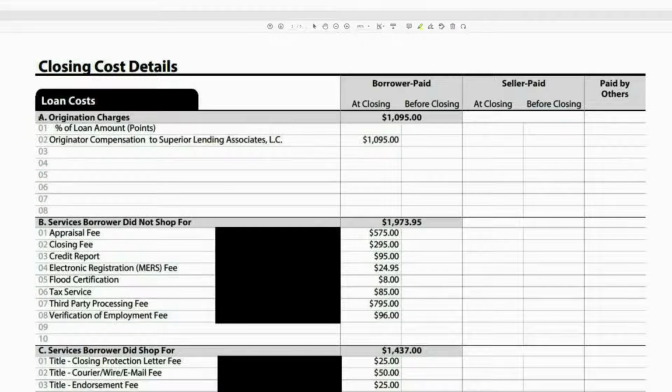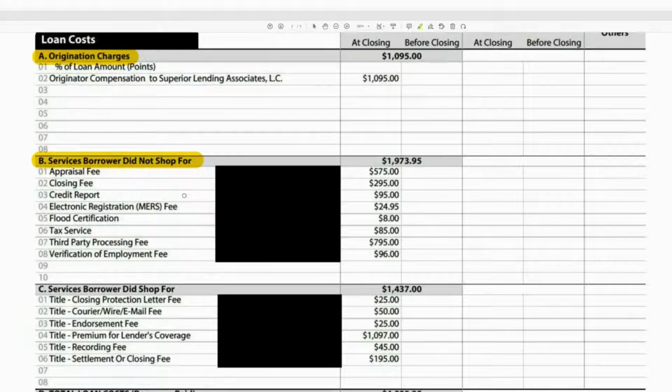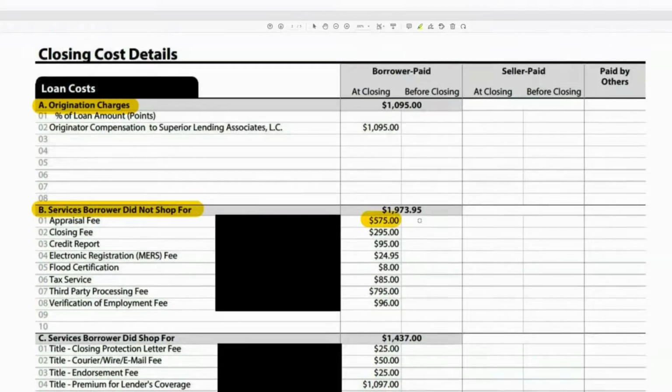Second page. Again, box A is your underwriting fee, your origination charges. If you're buying down the rate, discount points, there could be an admin fee to the lender's company. Those all go in that box A. B is going to be items you didn't shop for, such as your appraisal. Now I need to stop here and make sure I show this to you. Different from the loan estimate, we now have 3 different columns on this page. We have borrower paid, seller paid, and paid by others.